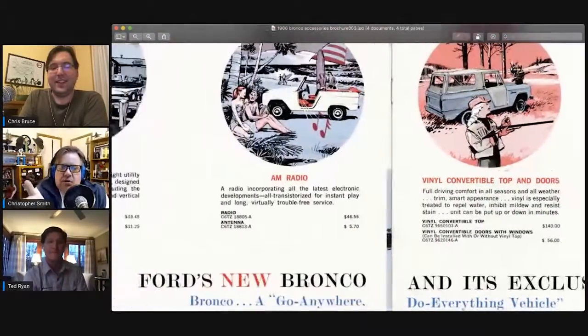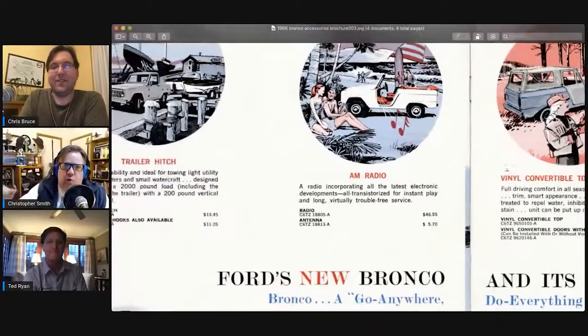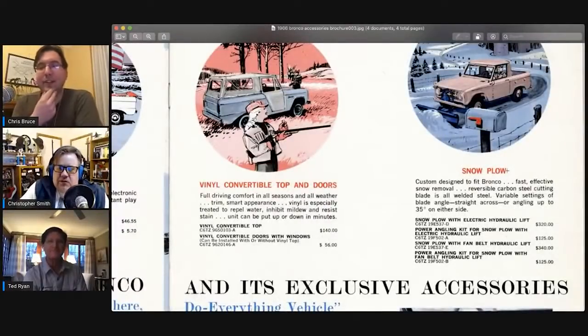Well, it never occurred to me that Ford sold snowplows through Ford. I don't think that still happens, but you can see it right here on the image we're sharing. Snowplow from the factory. Yep.